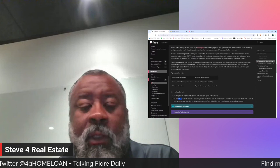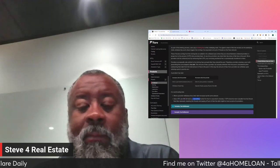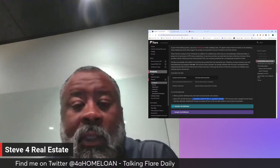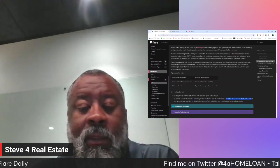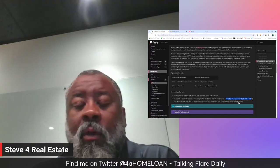These CPT tokens are ERC20 tokens, and this is pretty interesting. A secondary market for them is expected to develop. So pretty soon you'll be able to trade those CPT tokens, transfer them, trade them. In the event they become more valuable than the F asset fee they represent, returning the F assets and paying off part of their fee debt might be more lucrative for providers.